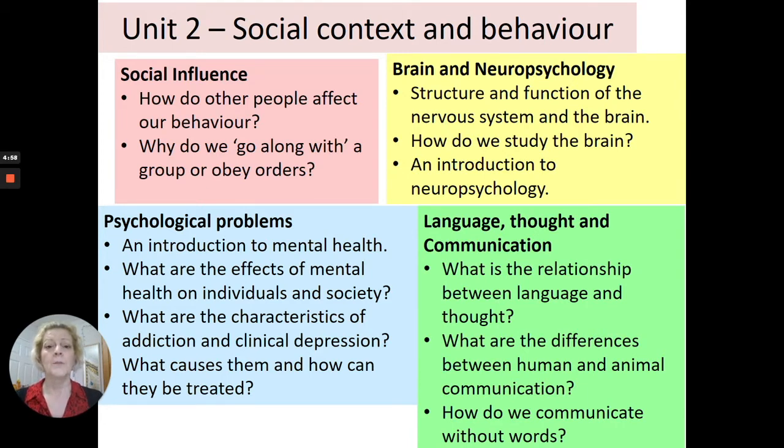One of the last topics that we look at is something, again, that is very, very relevant to our everyday lives, and particularly, I guess, at the moment with COVID, and that is psychological problems and mental health issues. And we look at two mental health issues in particular. We look at depression and addiction. Now, mental health will affect at least 1 in 2 of us at some point in our lives. So it's a really useful topic to understand.